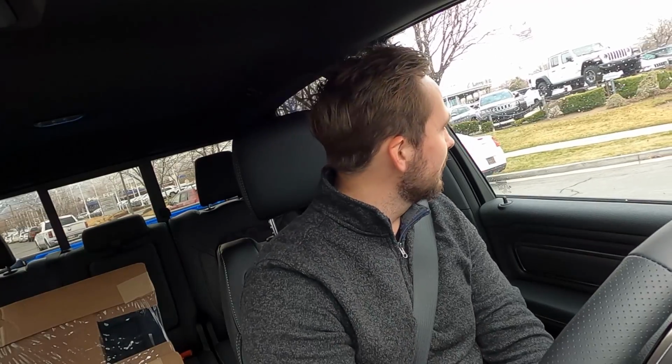And after I talk about the driving impressions on this truck quickly, I just want to explain why I think that this truck is so important, believe it or not, and why trucks like this are so important. But obviously driving down that initial lane, just like any other Ram, really smooth, really quiet.